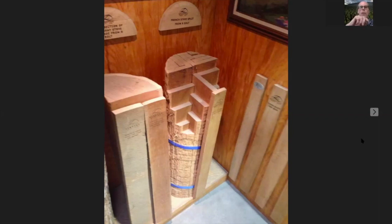If you look at the end of a log, you see obviously the concentric annual rings. But then perpendicular to those rings, you see these straight lines that radiate from the center of the log out to the edge. Those are called medullary rays. French stave makers pay very close attention to the position of those rays. The ray is what they call multiseriate tissue. It's basically non-porous, layers of tissue that are stacked next to each other. So it's impermeable tissue.